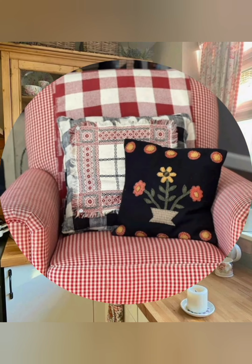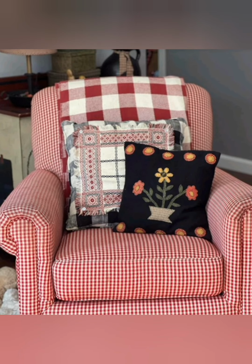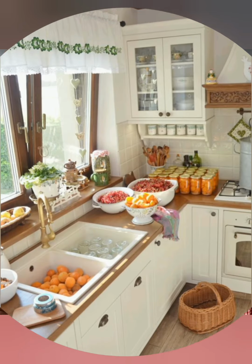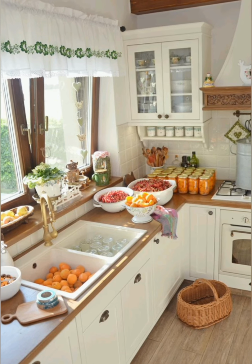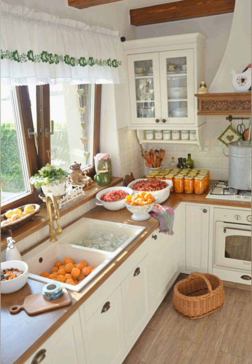Introduce painted furniture accents. Add a soft pastel piece as a focal point: a mint green dresser, blush nightstand, or powder blue chair. You can DIY with chalk paint and distress it for character.